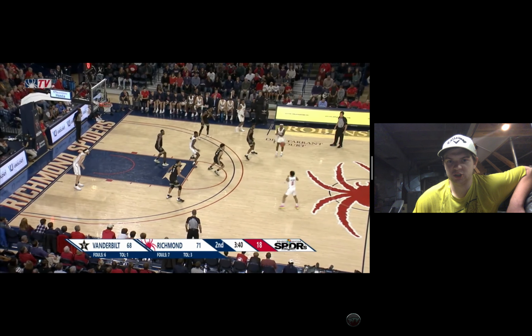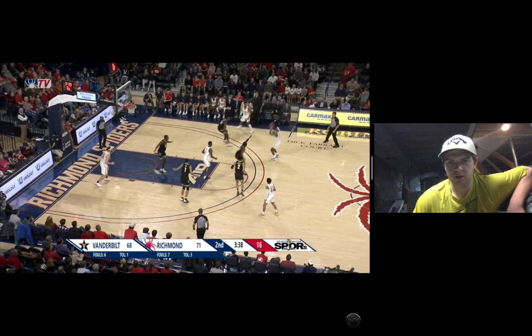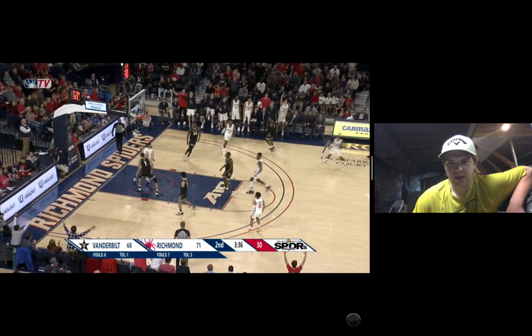So now Vanderbilt's on his zone. It looks like a 2-3 extended with the wings up, and Richmond's going to make him pay for that.